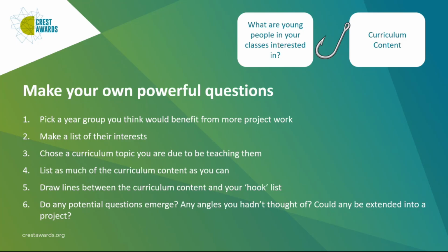So if you're thinking about doing a CREST award, but you're not sure what topic to do and how to make it interesting and engaging for the students you work with, one method that can work is to make your own powerful questions. So thinking about what other young people in your class are interested in and using that as a hook, linking into the curriculum content. So if you were going to do this, perhaps you can start thinking about this now.